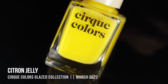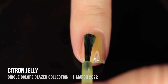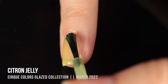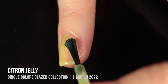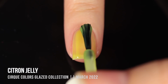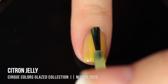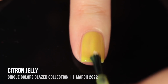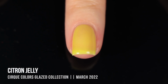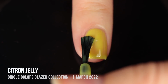Next up, we have the shade Citron Jelly, and this one is a really vibrant yellow jelly polish. I was actually a little bit apprehensive about this one. I feel like yellow jellies can really be hit or miss depending on how that undertone feels, because with some yellows it looks a little bit like the nails are stained, but I found that this one had an almost highlightery greenish kind of undertone. It's very distinctly yellow, but you can see it doesn't look like yellowed nails kind of yellow. It almost just looks like a very bright, almost white base yellow. I don't know if that makes any sense, but it's a really beautiful shade.